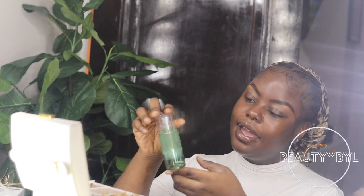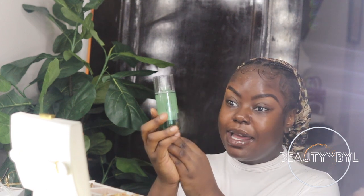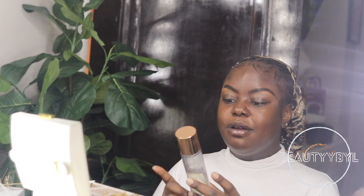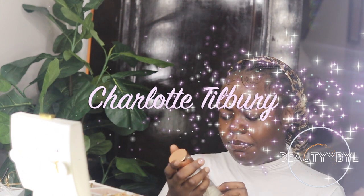I wanted to show you guys what I primed my face with. So I did my whole skincare routine and then I got the Milk Makeup Hydro Grip Primer. Now I know that everybody has been talking about this and the setting spray. I was not able to get my hands on the setting spray. It was sold out in Vegas when I went a few months ago and it was sold out here. Instead, I got this Airbrush Flawless Setting Spray by Charlotte Tilbury.